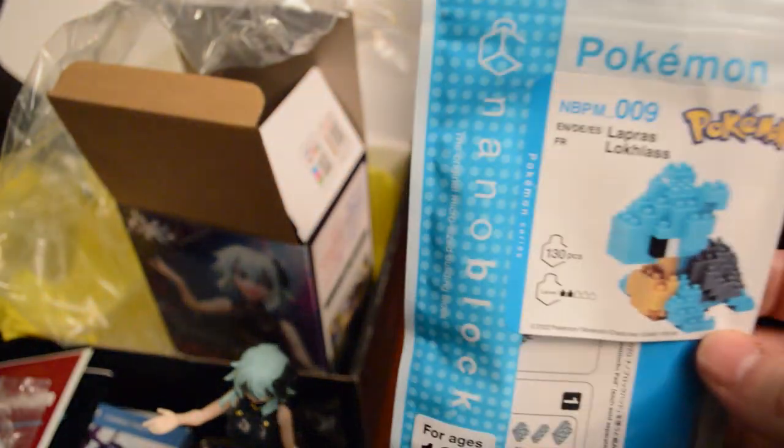Okay, so I built the Lapras. I was really concerned when I had this many pieces left over, but the instructions did say extra pieces included. But here is the final product. A very cute Lego Lapras.